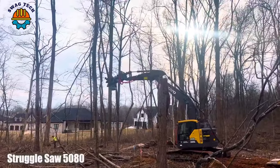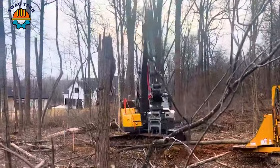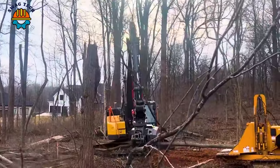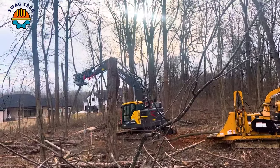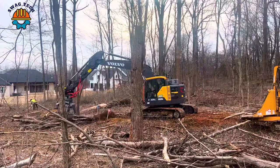With a powerful motor and precise cutting mechanism, the Struggle Straw 5080 handles hardwoods with ease. Boasting the ability to cut up to 12 inches in diameter ensures efficient and precise cutting.